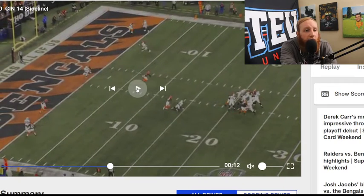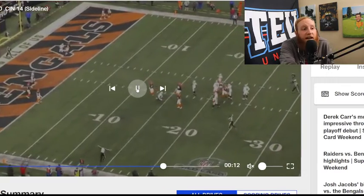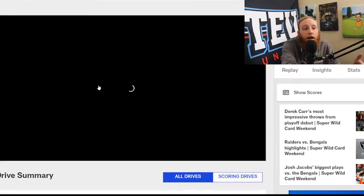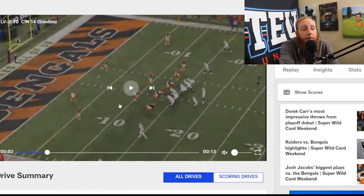Pressure coming right up the middle. He has to dink it down because the pressure got there, and that is an incomplete pass. Once again, locked up everything in the end zone, and then that's just one-on-one with the back out of the backfield, the check down route, and the Bengals cover it absolutely beautifully.